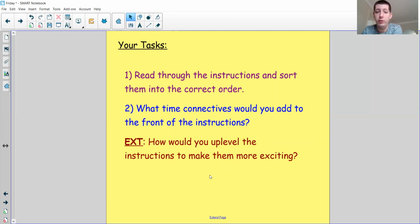When you have added your time connectives, there is an extension if you're up for that challenge, and it's how would you up-level the instructions to make them more exciting? So you can have a think about what you like about the instructions, but if you were doing them and making them better, how would you make them better? Remember, when you've finished your work, to upload it on the things to do on DB Primary so that I can have a look at how well you've done in today's activity.